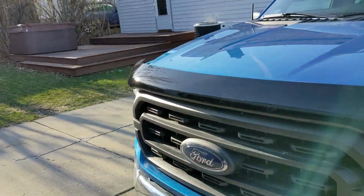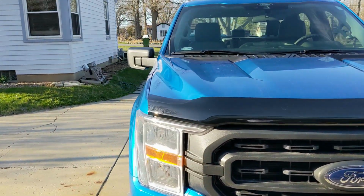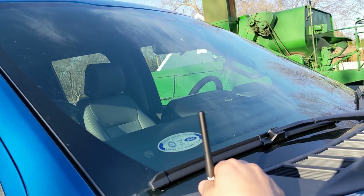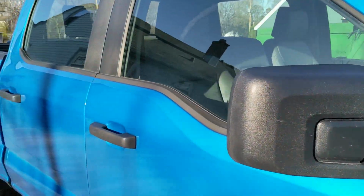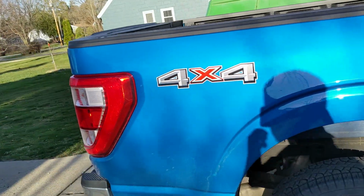Hood deflector, because why not? It looks awesome. Front hood looks amazing here. Swapped out the annoying large antenna for the nice tiny one. Definitely a must.